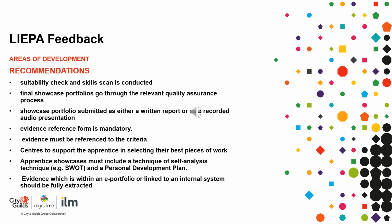We only generally want to see one, but let's say for instance conflicts and challenges, we need to clearly see at least two pieces of evidence there, different pieces, making sure that the consistency can deal with conflicts and challenge, not just on the odd occasion, not just on the one occasion. So apprentice showcases must include a technique of self-analysis, so examples of SWOT and a PDP.